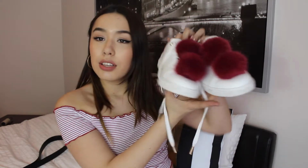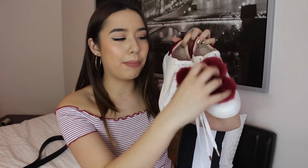After, I got a pair of shoes, and these shoes are just crazy, but I love them so much. They're so, so cute. I don't care if people say that I look crazy wearing them. I love them, and that's the important thing. So I just got these puffy white sneakers with this little red pom-pom on it.